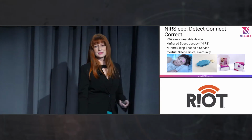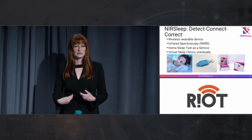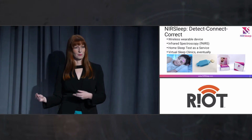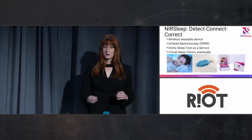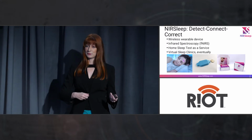We're going to launch with a business model offering sleep tests as a service to the clinics. We'll manage the inventory, we'll manage the back and forth with the patients, and we think this will really help more people take that first step to treatment and drive more traffic to these clinics. But at scale, NIRSleep will be a virtual sleep clinic and will enable the entire journey from diagnosis to successful treatment to happen online or over the phone.